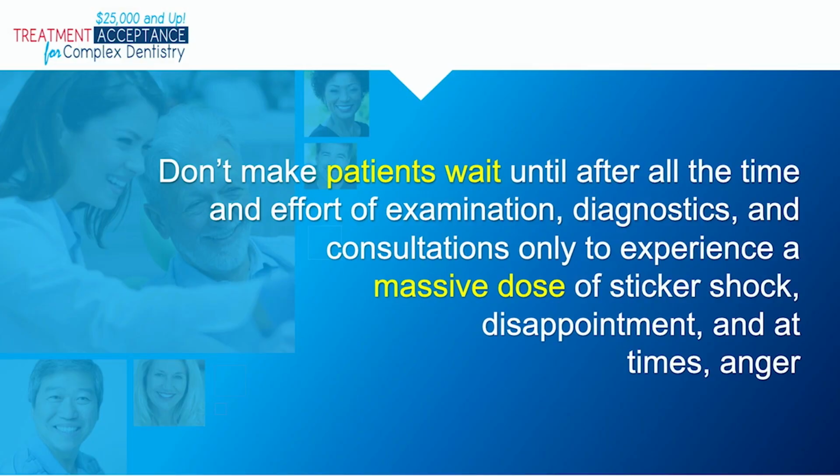Now, ease into this conversation after you've discovered their disability and behavioral benefits. Offer patients ballpark estimates of cost and time in treatment. Decompress the anxiety of suitability early in your relationship. Don't make patients wait until after all the time and effort of examination, diagnostics, and consultations only to experience a massive dose of sticker shock, disappointment, and at times anger.